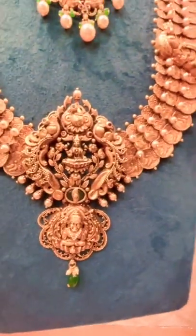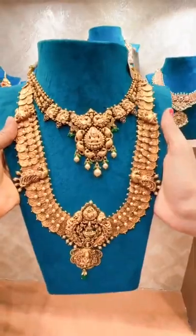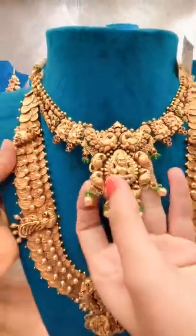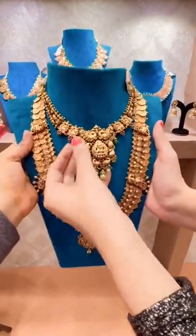Check the craftsmanship. This is beautiful. Also this for 38 grams is a catch, because you would never find something this beautiful. It's really light in weight and still very heavy on design.